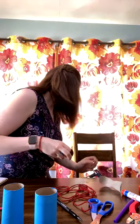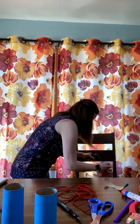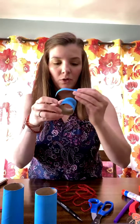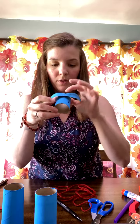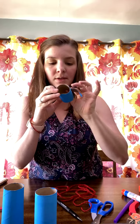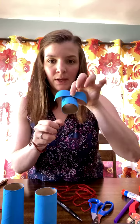So while you're using the hot glue gun, hot glue that on, and then we'll see here if it's ready. I'm gonna put a little dot, there we go. Okay, then I'm gonna glue my ears on top. And just hold it there. Again, if you're doing this with littles, make sure you're helping them with this step. Please, please, please. Okay, so there, I've got my little ears on my dog.